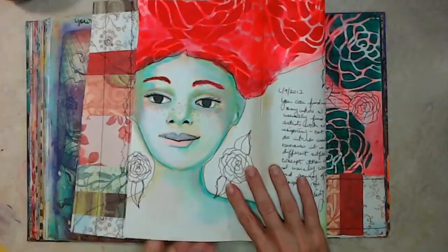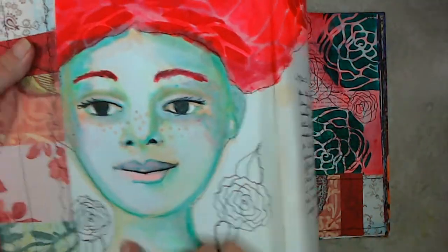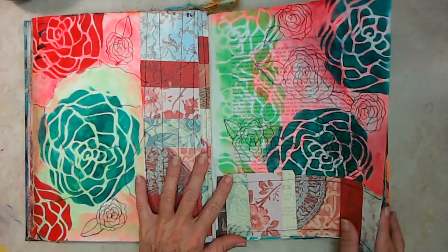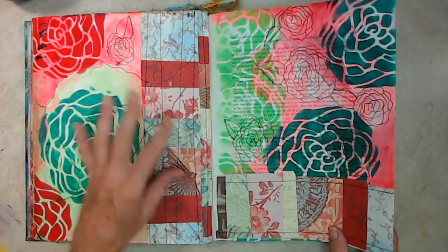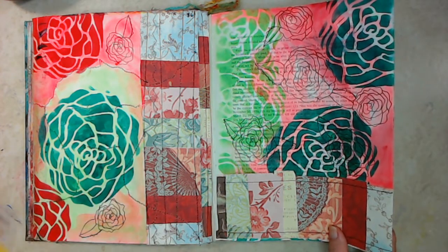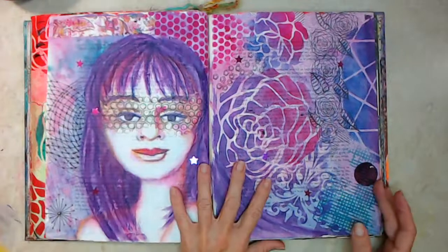I took this whole page to the sewing machine, and you can see this is all sewn around. This is sewn on, this is sewn on, and I really, really loved doing that, and I felt like it was a breakthrough moment for me where I was really starting to bring my idea of mixed media to another level, and was super happy about it.